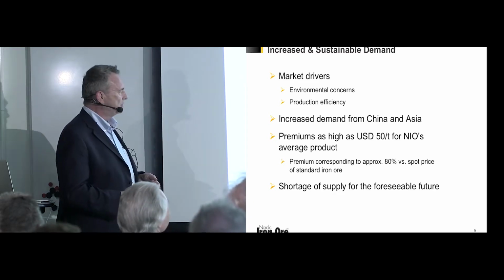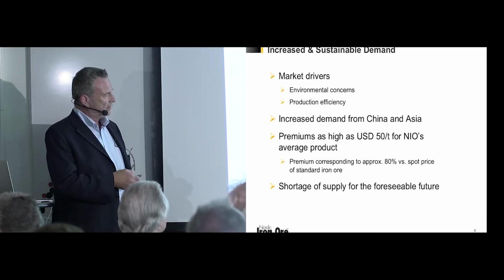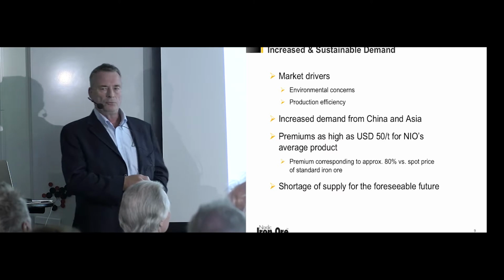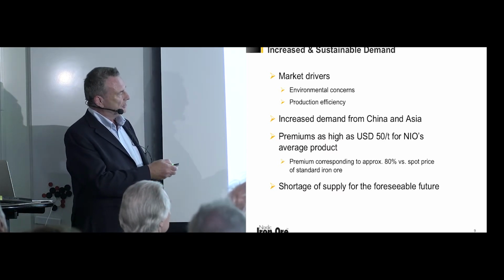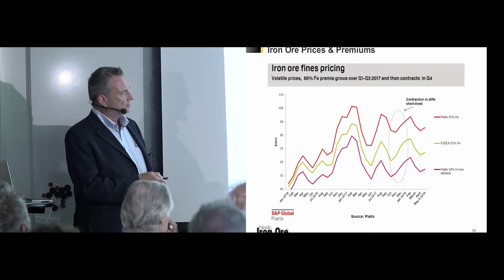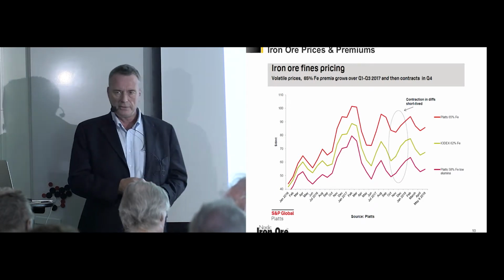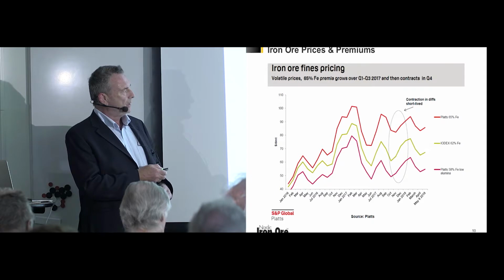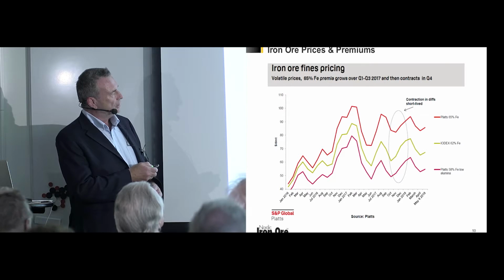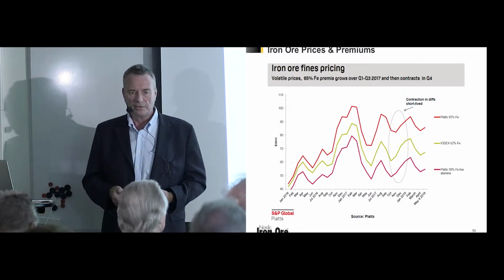Just to demonstrate this increase in premium, some 2.5 years ago, you can see how tightly packed these prices are for the different ore qualities. If we move to current times, you can see the gap has widened considerably. And these are for Iodex iron ore. This is the standard one at 62, where the bulk of the iron ore is traded. Here is the 65 Iodex. And Nordic Iron Ore would be trading somewhere up here for our standard 69 product.